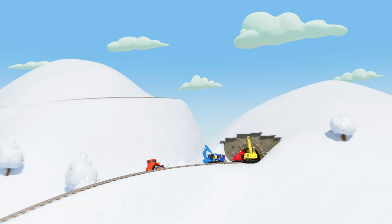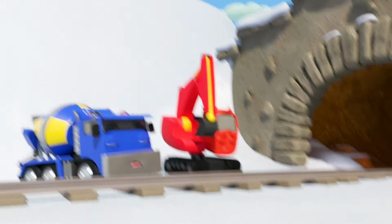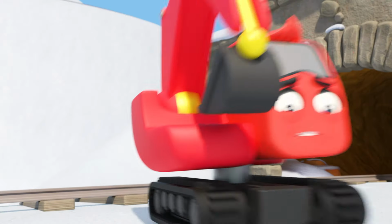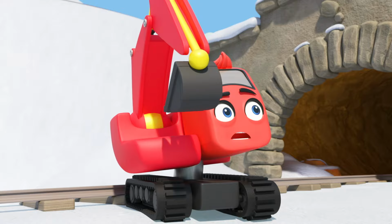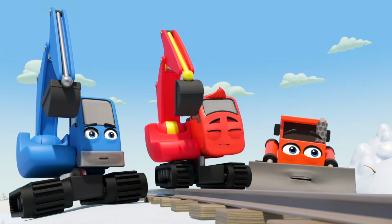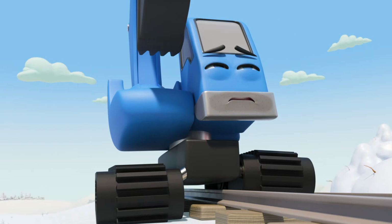It's the construction crew. They're finishing their work on a new tunnel. Oh, what's that sound? There's been a huge explosion down the mountain. Look, huge rolling snowballs. It's an avalanche. CJ tells the other workers to get inside the tunnel for safety.